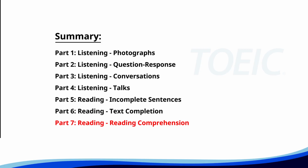And finally, part 7, reading comprehension. Get ready to read passages and answer questions based on them. Let's finish strong.